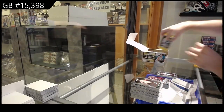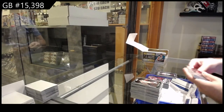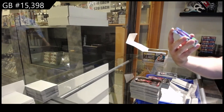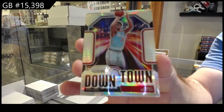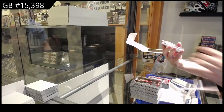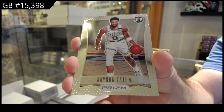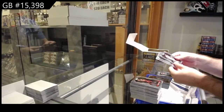All right, last, hopefully not least. Two rookies. Silver Downtown for the Heat of Jimmy Butler. Downtown Silver, Jimmy Butler. We've got another tribute for the Celtics of Tatum. Tatum for the Celtics. And base.